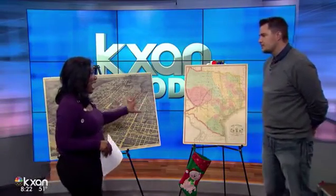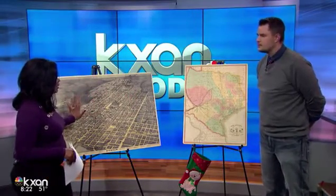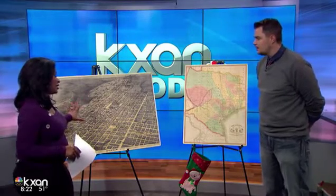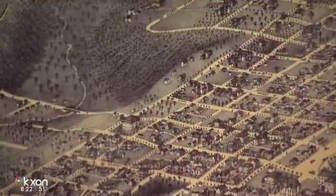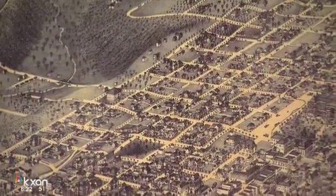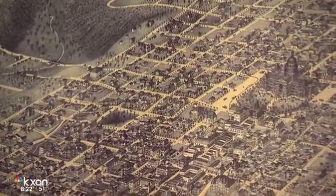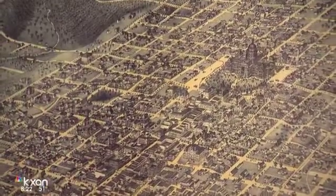Okay, so you've got maps that are for sale. And this could be for anybody. Tell me about these maps that the Land Office is selling. Well, these maps really are for everybody, whether it's somebody who loves Austin, loves Texas, or they're just into history. We've got over 35,000 maps, some dating back to the 16th century, and they all show something unique.